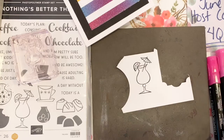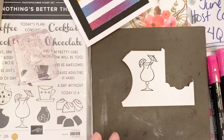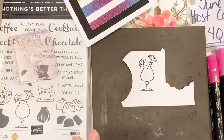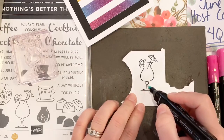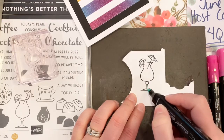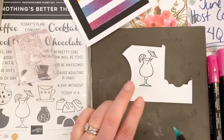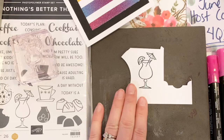So I don't know, do you guys have a favorite cocktail? I personally am not a fan of super duper sweet things. I don't really like Mai Tais. Just like too much orange. It smells like fruit juice and I don't really care for that. But I do like pina coladas. I do like strawberry daiquiris.